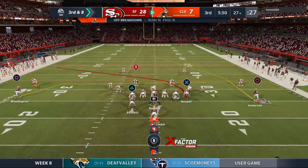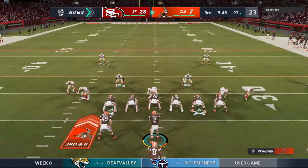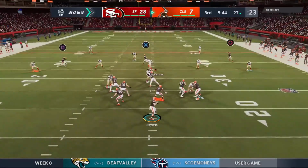This offense in desperate need of a conversion as they come up on 3rd down. They'll set up a throw.